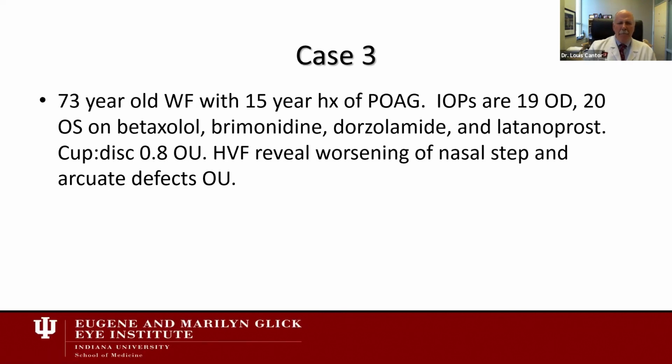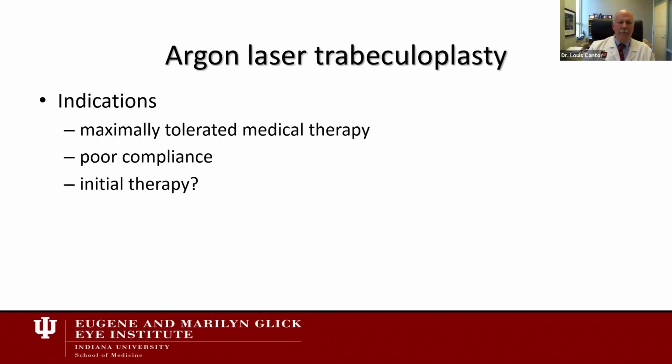This is another patient. This is a 73-year-old with a long history of primary open angle glaucoma. Pressures are somewhat high, borderline-ish, on lots of medications, with progressive visual field defects. What can be the next step?